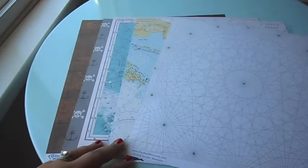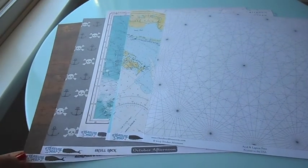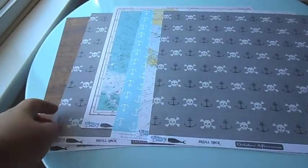So now that we've gone through the embellishments, I'm going to show you some of the papers. These are not all of the papers that are available. There's quite a few others in the Scrapbook Nerd store. These are just the ones that kind of caught my eye and that I decided to order and work with.